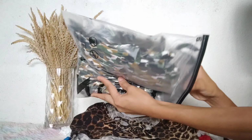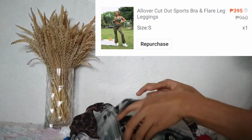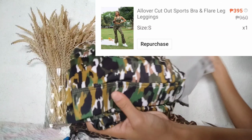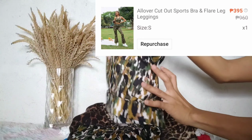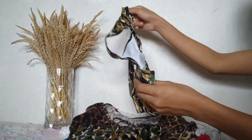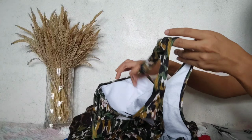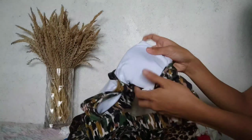Eleventh is this all-over cutout sports bra and flare leggings. I bought this because I can wear it in pair or match it with my other clothes. This is the best thing about coordinates. The smallest size is small, so that's the one I bought.